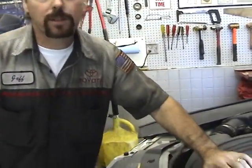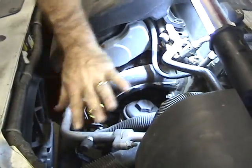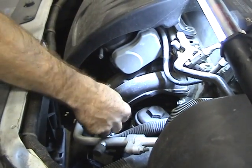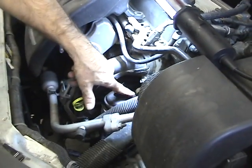All right, now come here, take a look at this. On these 2.2s, 2.0, 2.2, and 2.4, if you look down in here, usually there's a plastic cowling that goes over here. We've already removed it. You'll take that off. You can see where it sits on here. Here's the dipstick for the oil. And right here, you'll see this black thing. It looks like a little plastic cap with a huge plastic nut on the end of it.